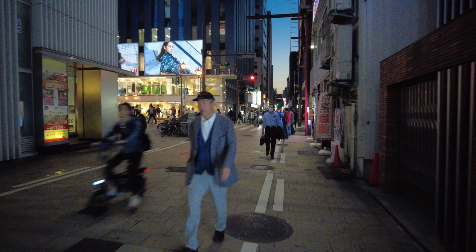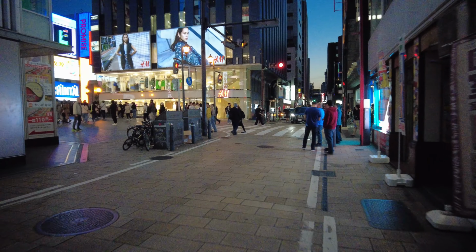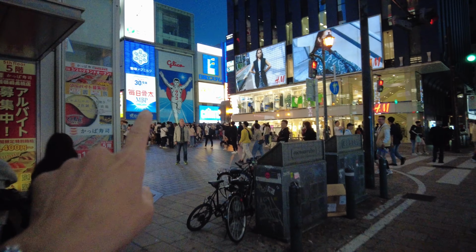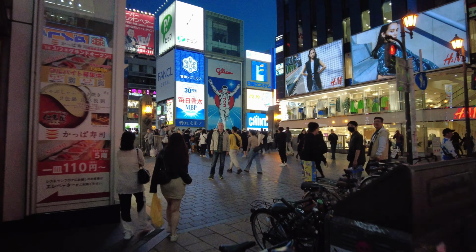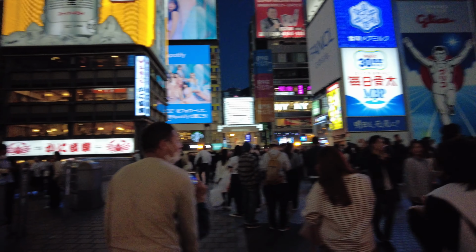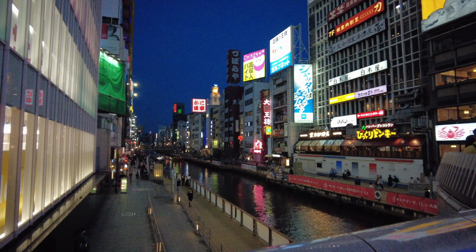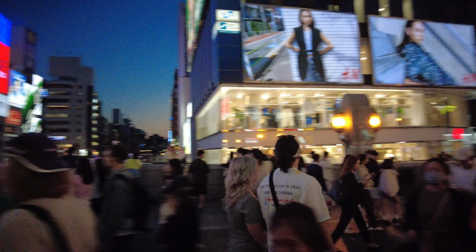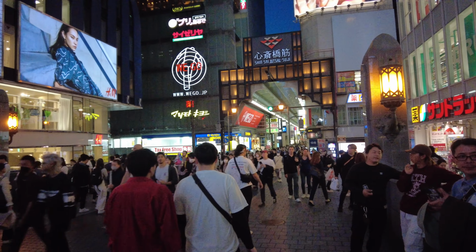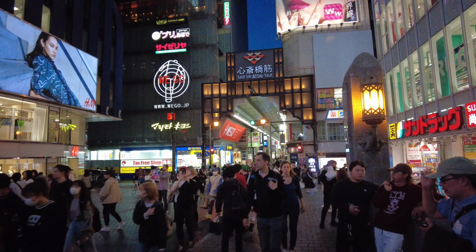Lots of people, and you have to avoid hitting any people. So I'll show you the most famous area. This is kind of the landmark in here. So busy here. Shinsaibashi, Shinjuku, Dotonbori.